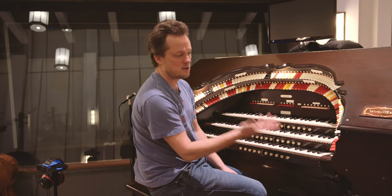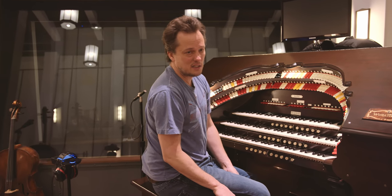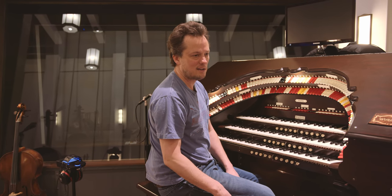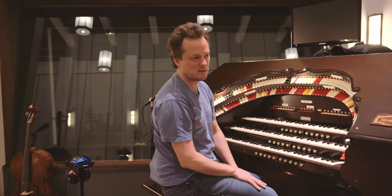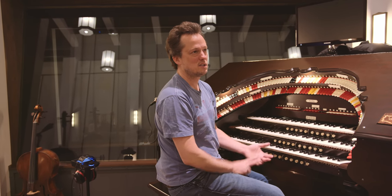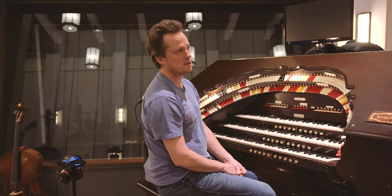And this organ is the organ you hear in The Sound of Music, the wedding scene. Jerry Goldsmith used it in Star Trek, Patton, The Omen 2, a bunch of others. John Williams used it at least 5 times: Empire of the Sun, Witches of Eastwick, Home Alone. Bernard Herrmann used it in The Day the Earth Stood Still.